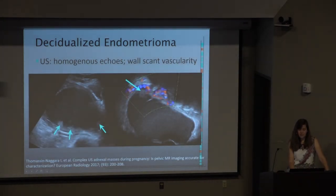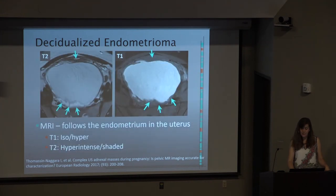And so on ultrasound, what do these look like? Here is a lesion in the patient's adnexa, and we see these homogeneous low-level echoes, which tells us there's blood in there, and this is very homogeneous. Not like a hemorrhagic cyst that has all those septations in it and different fluid levels. So this is an endometrioma. But then there's these little nodular areas that may or may not have flow. So you're like, well, that's a little odd. So sometimes you can just say that's probably a deciduous endometrioma and move on. I don't know if I'm that confident yet, because I haven't seen too many of these on ultrasound.